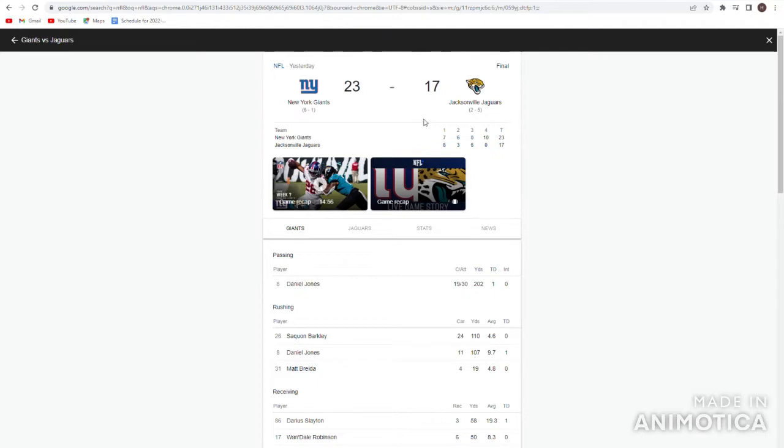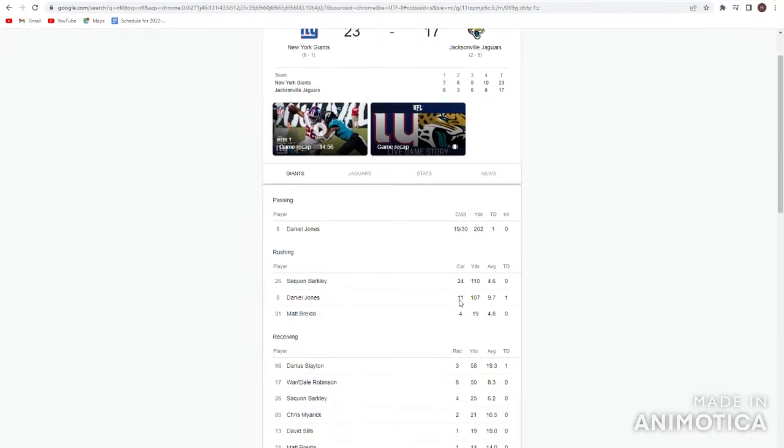Jaguars, you're probably the best 2-5 team in the NFL. I'll give you that. You've lost 4 in a row though. That's just not great. Daniel Jones, 19 of 32, 2 and a touchdown. Regardless of the statistics, he got it done. He was really good. Saquon, really efficient. I don't think he played well to start off the game, but he really got it going after that. Daniel Jones, 11 for 107, touchdown. For one of the most mobile quarterbacks somehow in the NFL, he's looking pretty good.